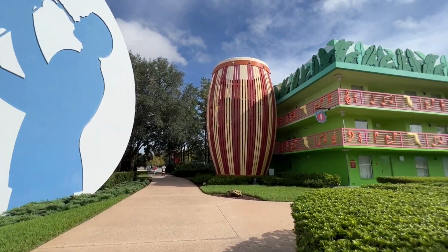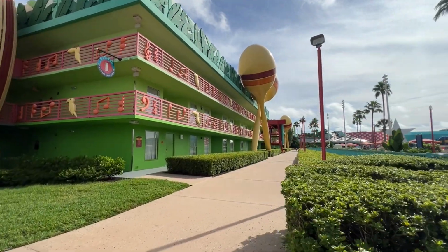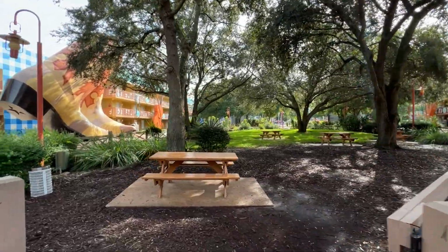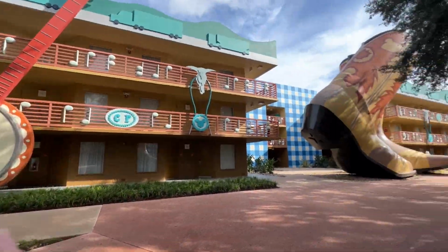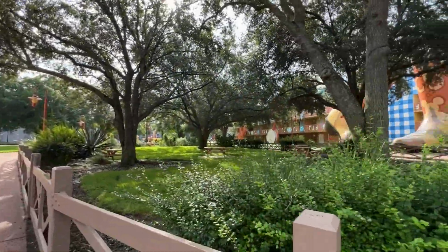I found the buses very reliable, but I will note that you share buses more often than not with the other 2 All-Star resorts, which makes them very crowded. It also means you might be making multiple stops to accommodate all of the different All-Star resorts. I found the laundry facilities very convenient, and overall I really enjoyed my stay here.